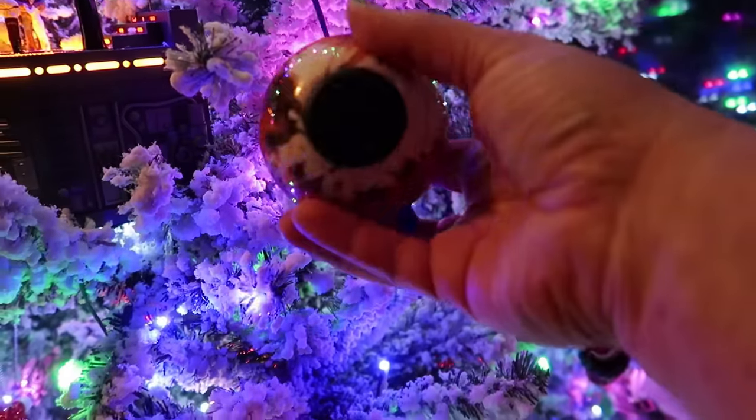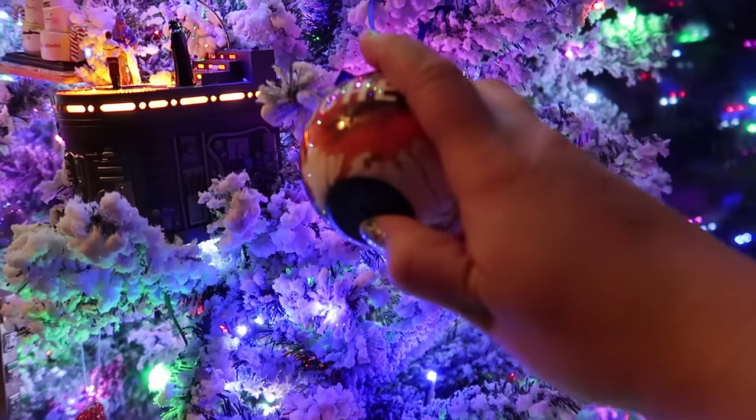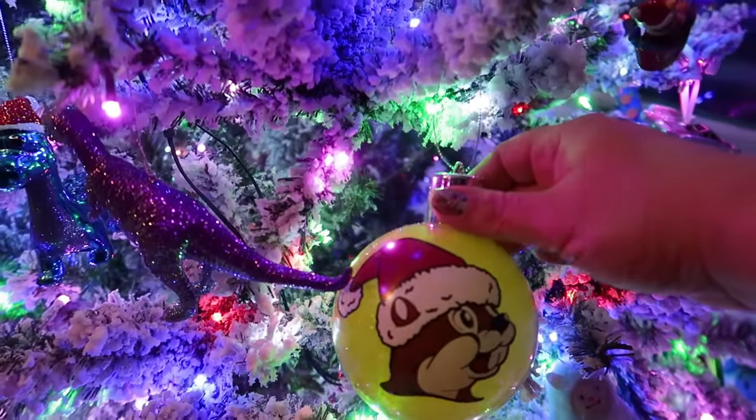And it used to light up. I believe it is dead. Yeah, I need to get new batteries for it. They're watch batteries, so I have to hunt those down. But speaking of lighting up, I know this one still lights up.